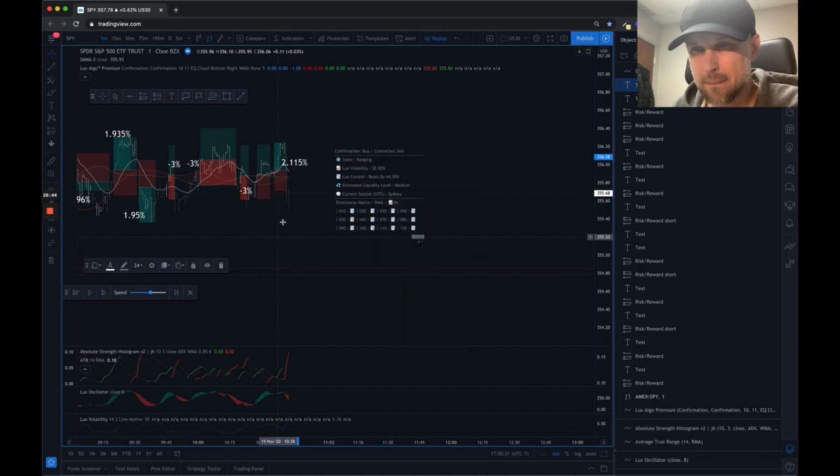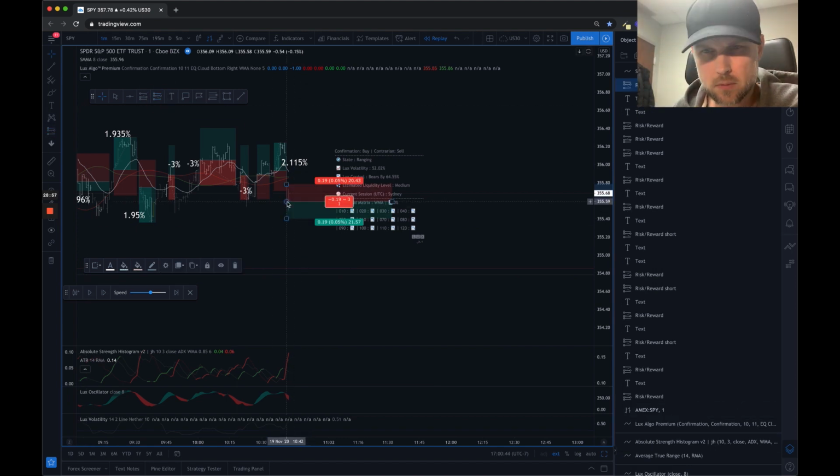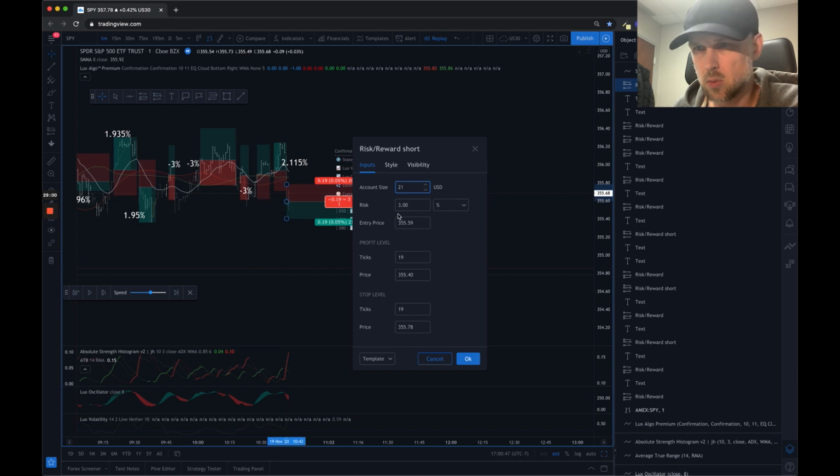Okay. Now, is this an entry here? Strength, yep, this is an entry. So we grab our short tool. 14, this would be 14 plus 7 is 21, plus the spread, be 28 for the stop loss. 15, what did I say? 14, right? 14 times 2 is 28, plus my spread is 35.